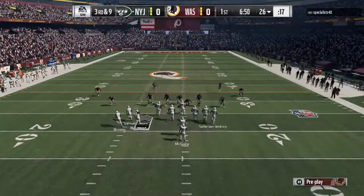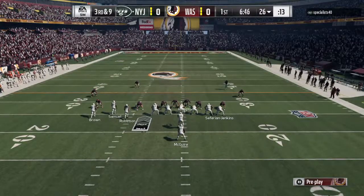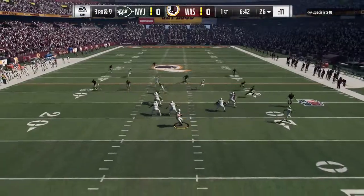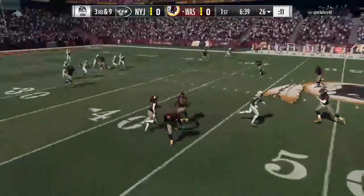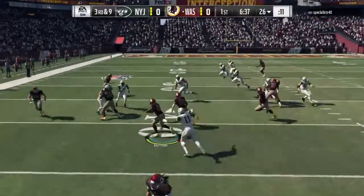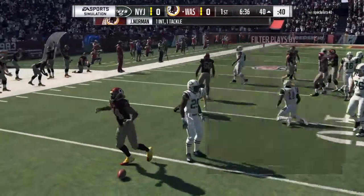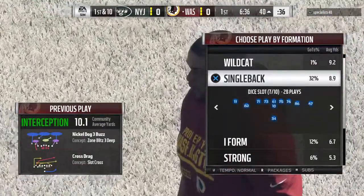This is 3rd and 9. Here we go now. Green 39. Green 39. Back to throw here. Into heavy traffic, and it's intercepted. Picked off by the all-pro corner, Josh Norman. And they are going to set up shop at the 40-yard line.